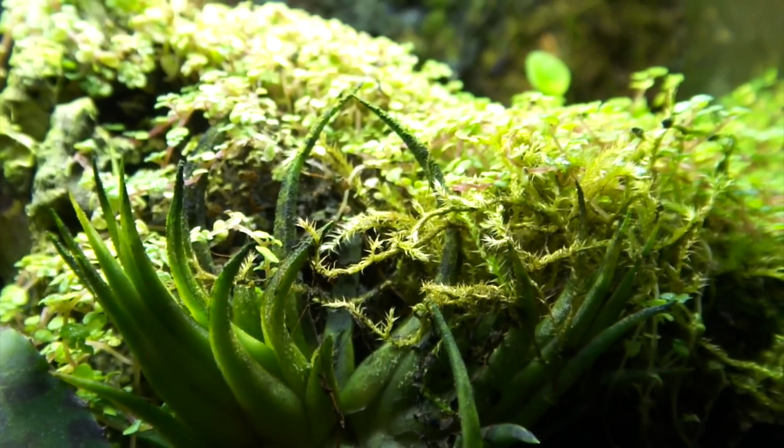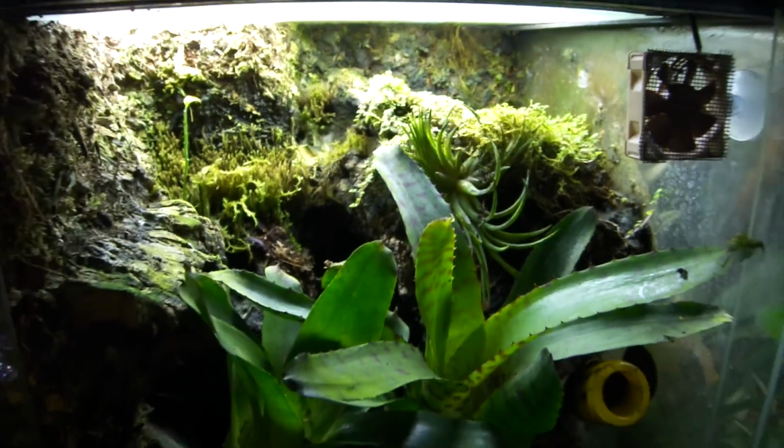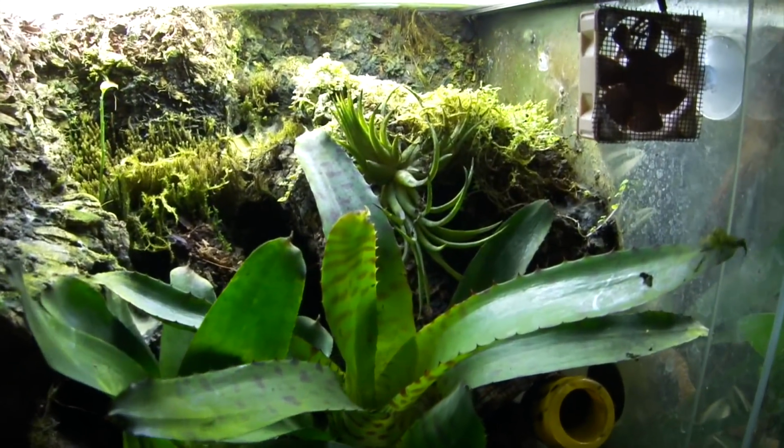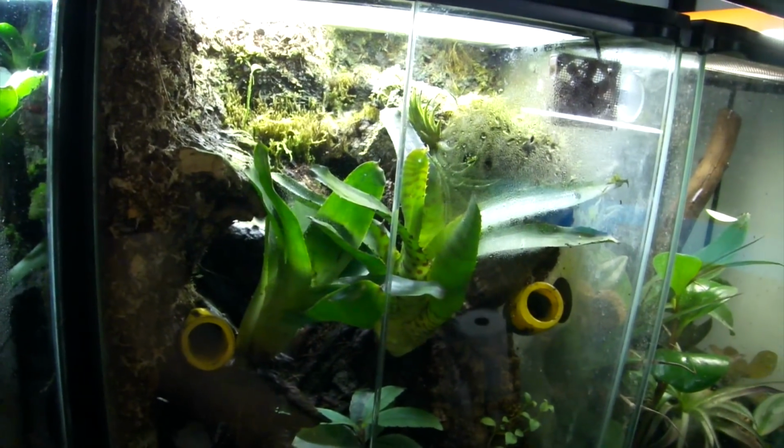It's really hard to see because it's super duper bright. But that carpet is all baby tears. I don't remember, Pilea something. So you guys can look it up if you want. That wraps up the chisuta imitators.